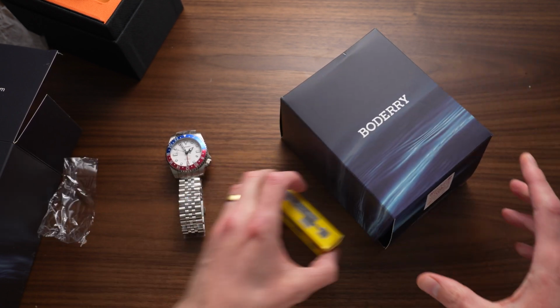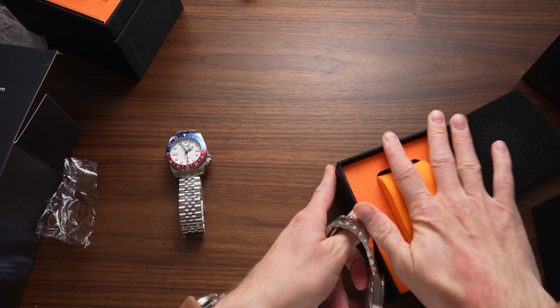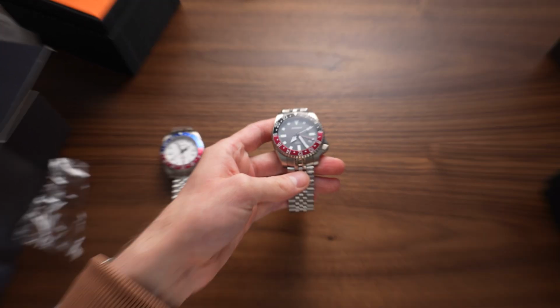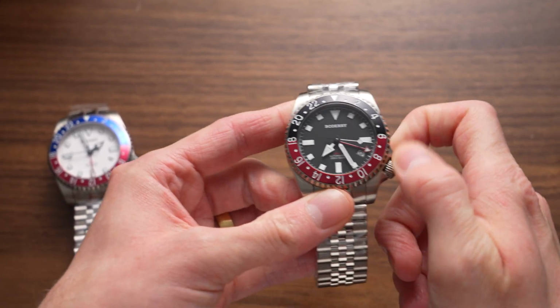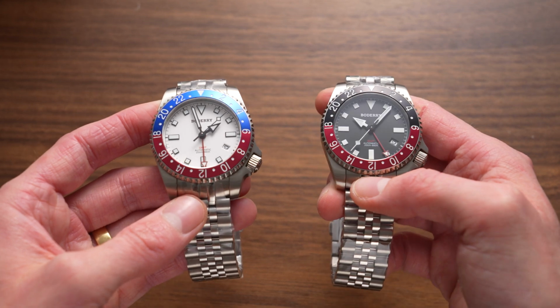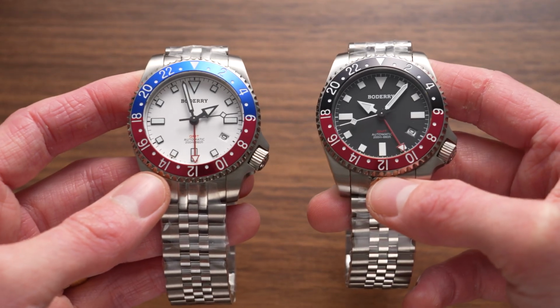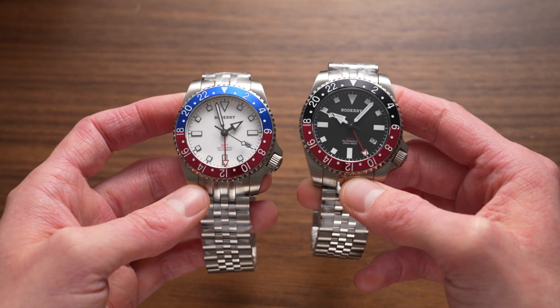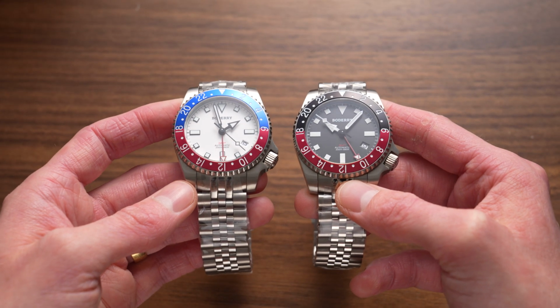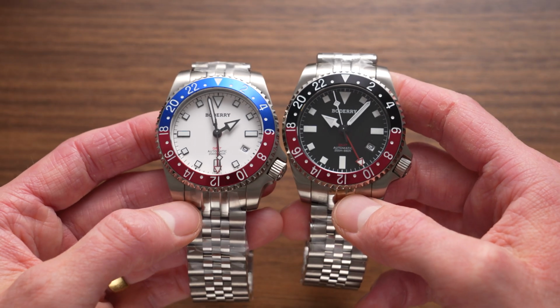And let's just quickly get the other one too. And there we go. So this is the Boderry Admiral GMT. And this watch is basically just specs personified. The design, as you can see, is nothing special, nothing particularly extraordinary. But for those of you who care more about specs than the actual design of the watch, it's very hard to beat these. Now, it's got all the things you'd expect.